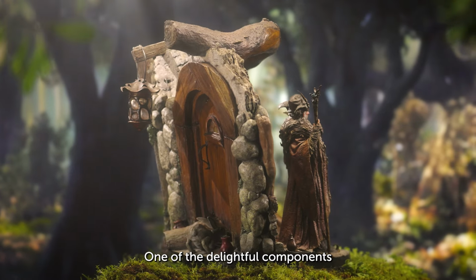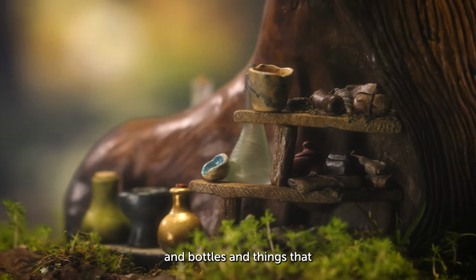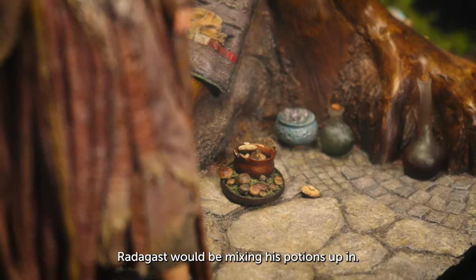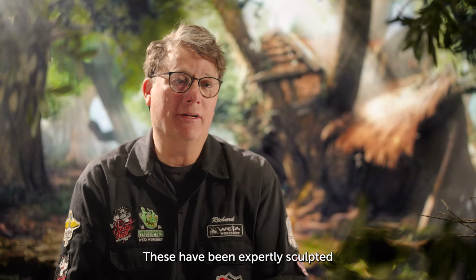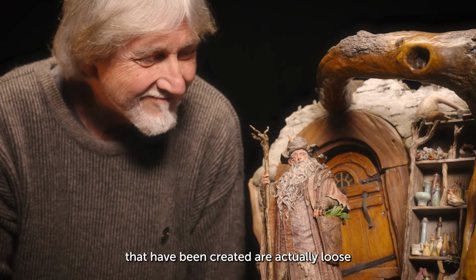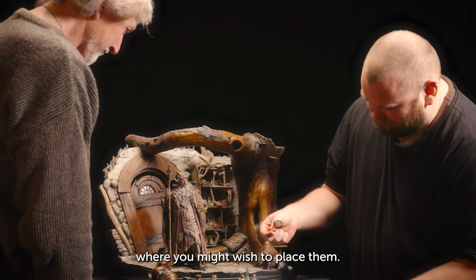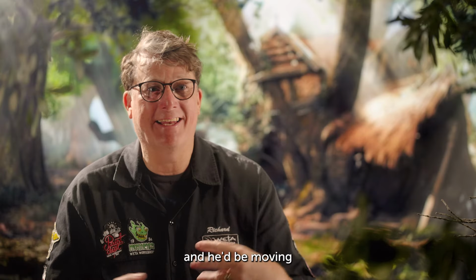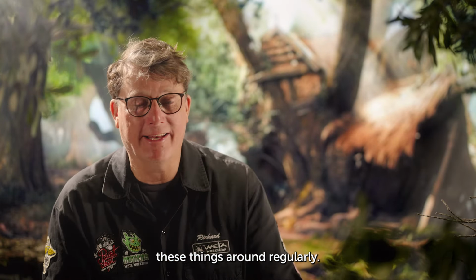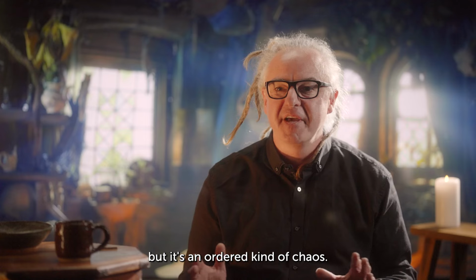One of the delightful components of this, of course, is all the little vials and bottles and things that Radagast would be mixing his potions up in. These have been expertly sculpted by Sean Bolton, and many of the little items that have been created are actually loose so that you can choose where you might wish to place them. Because Radagast is a working wizard and he'd be moving these things around regularly. He's a messy fellow, but it's an ordered kind of chaos.